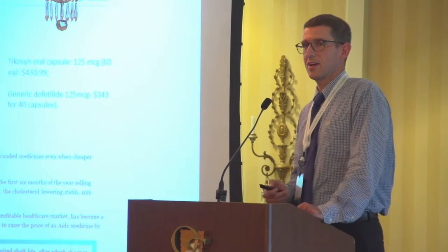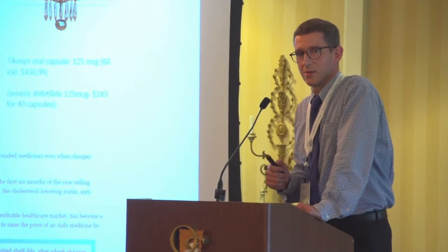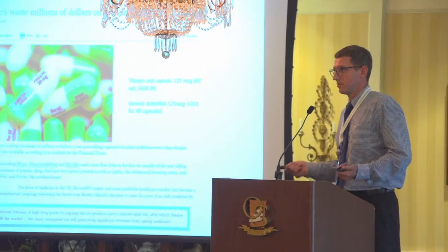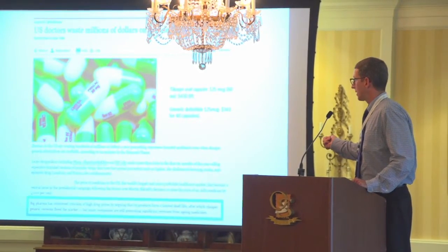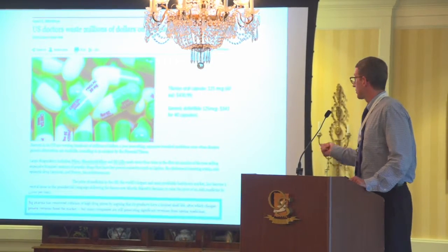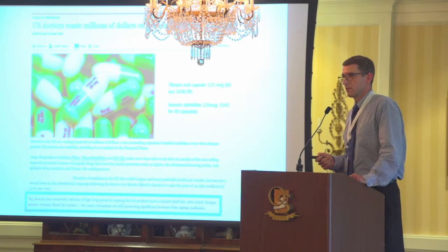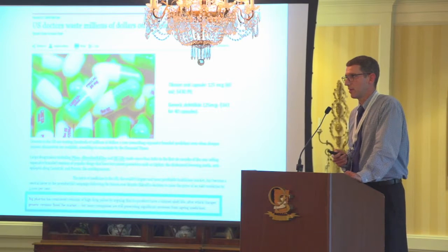Now, rest assured, don't worry, generic drugs are coming 17 years from now when Eliquis comes off patent. No, doctors waste millions of dollars on brand meds. I don't want to get on my soapbox, but bottom line is generic drugs don't save you a dime. Look at Tikosyn. We had this for 17 years. It costs $430 a month for the prescription drug for 60 capsules. But if you get the generic dofetilide now, it's $340 for 40 capsules. So basically it saves you about $10 a month on a $500 a month drug.